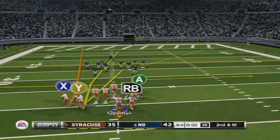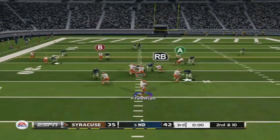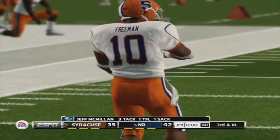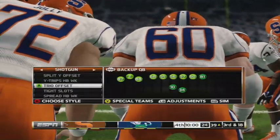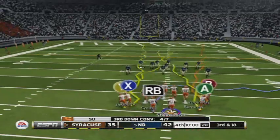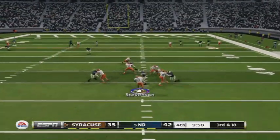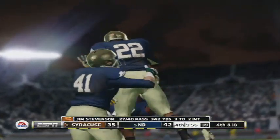Here's play number 10 on the drive. Scrambling around. And they got it. Sacked. That's three down and one to go. Notre Dame's lead is a touchdown. Back in this very pivotal fourth quarter. He passes it. Pass broken up. They come up with a big stop, and it looks like they're going to get the football back.